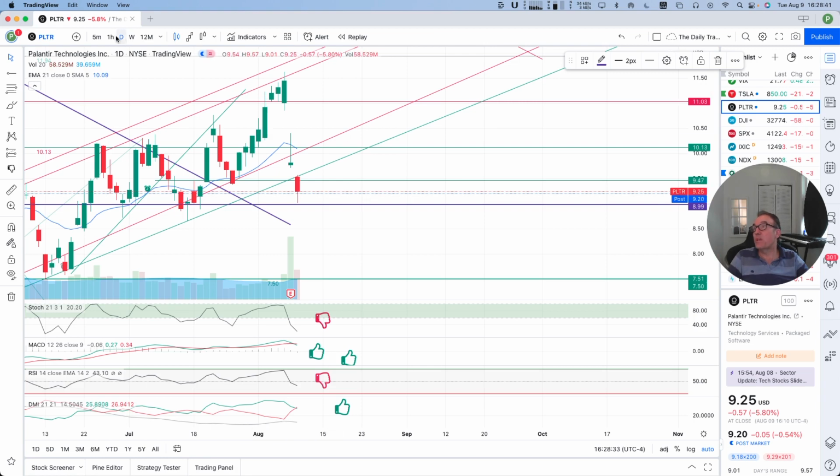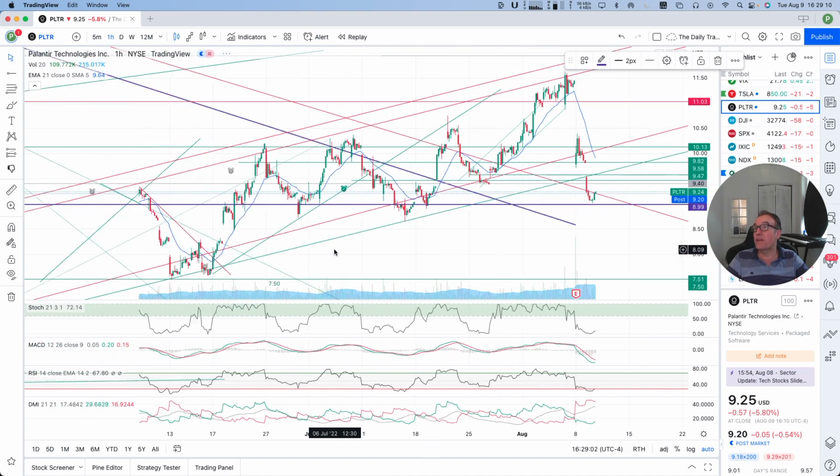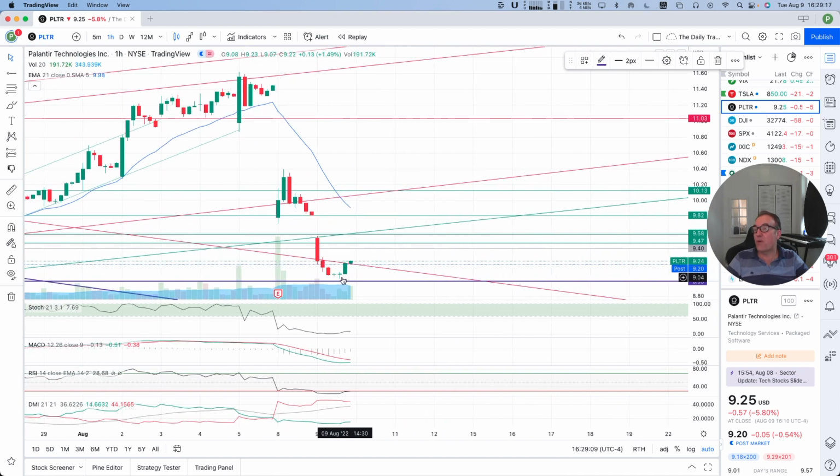Even though we have a red candle, we came down, but then we came back up. And this is what we can also see on the 1 hour chart. When I go on the 1 hour chart, then I have 8 candles that make up one candle on the daily chart. So the first hour of the day, we had a gap down and then it continued down quite dramatically. Then second hour too, third hour also. And now during the last 4 hours, we have been just above $9. And during the last 2 hours, we started to go back up.